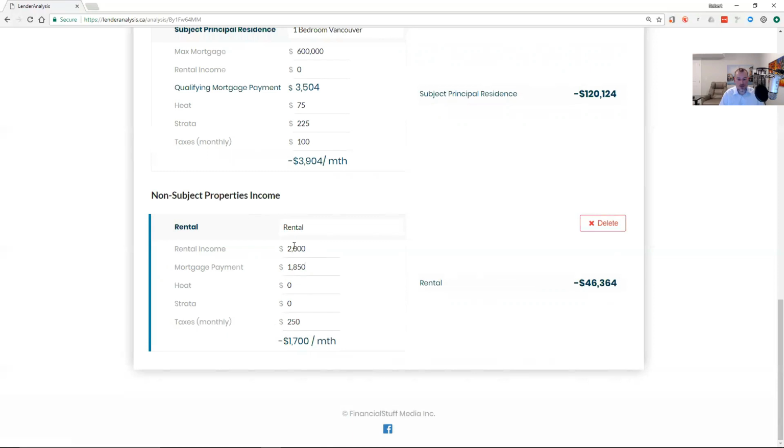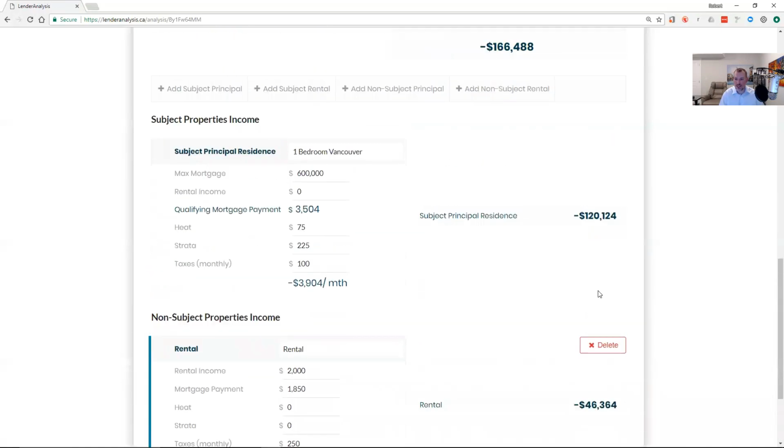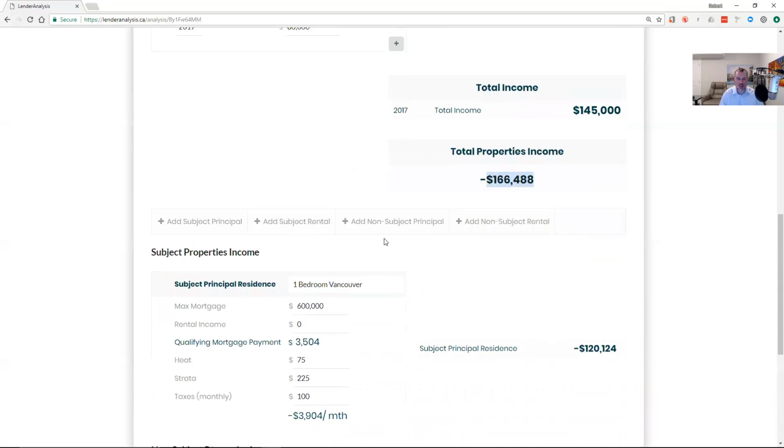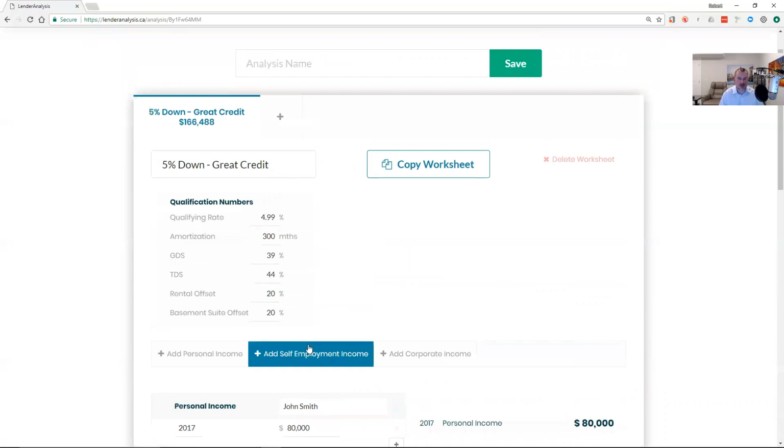With the 20% offset, when the calculation gets done, there is a negative $1,700 a month payment that has to be dealt with. If you're curious how to convert this into income, you take $1,700 a month, multiply it by 12, and divide it by the GDS or TDS, and we get a value of $46,000 worth of income. This property requires $46,000 worth of income. Combined between these two, he needs $166,000 to make this deal work at 5% down with great credit.